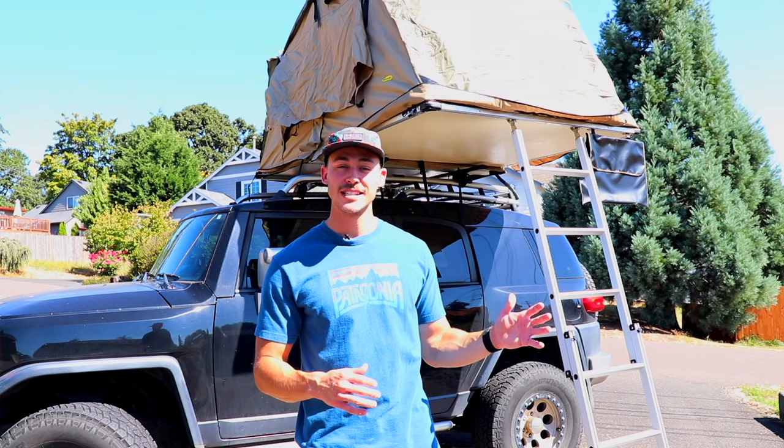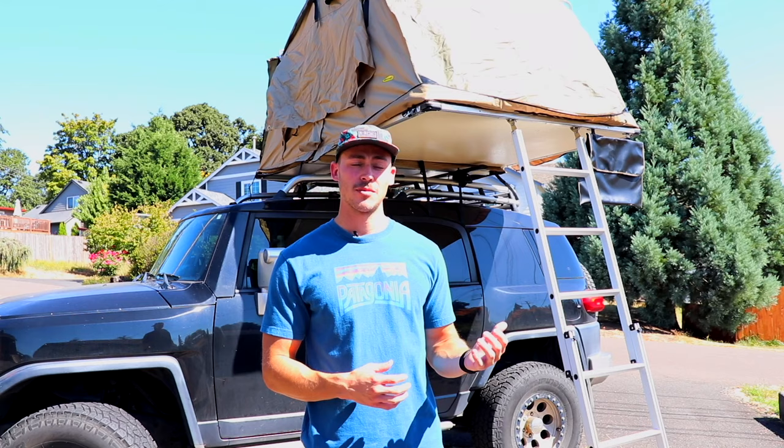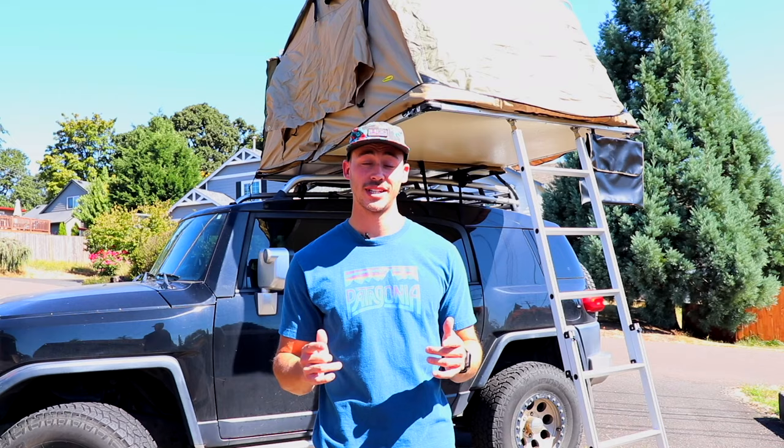I hate about my rooftop tent. Now, I usually like to keep it light and positive, but there's definitely some things that I've noticed that are not so great when owning my rooftop tent, and I thought it would be super helpful to share. So with that said, let's hop right into it.